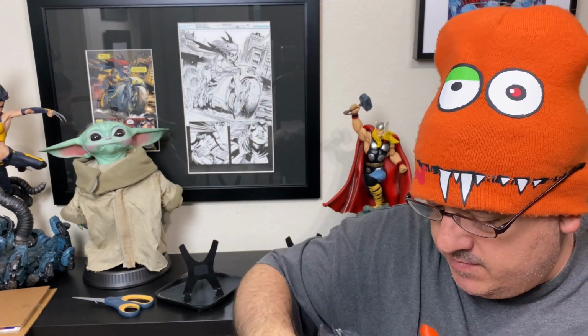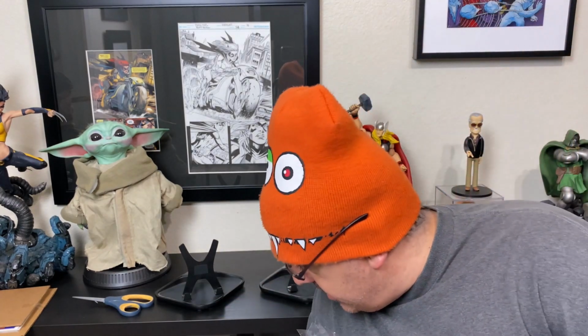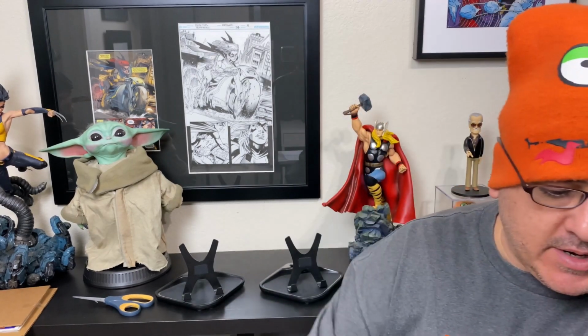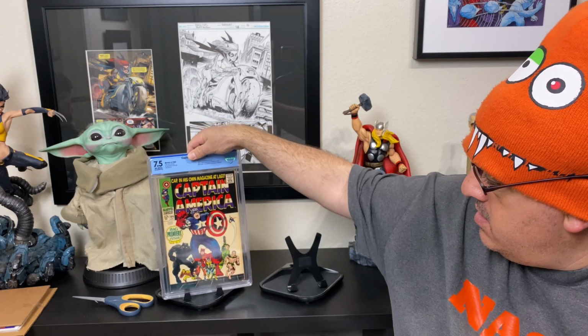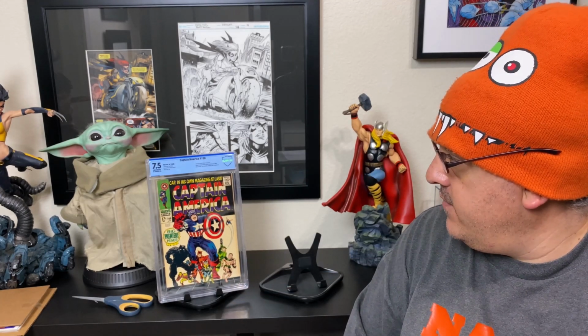Let me set these down. Okay, the first book is Captain America 100. I pre-screened it at a 7.0. I broke it down. Anything 7.0 or higher would be worth the initial send-in, okay? So, 7.0 pre-screen. We got a 7.5. Dang, that's sick. That's sick, dude. Very excited about that.